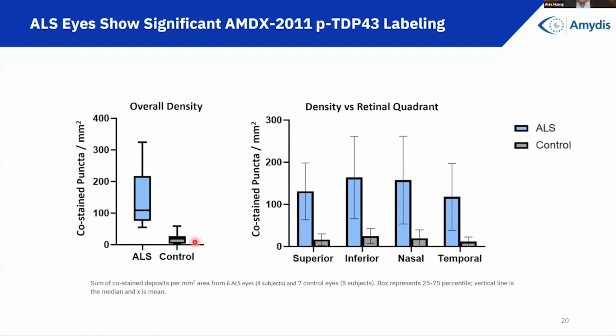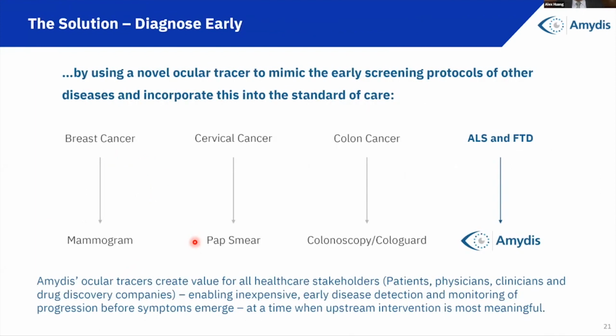And notice how we don't have a lot of overlap here. This is unlike when we were talking about the TDP-43 blood test, where the ALS was like this, and then the comparison was like this. And yes, there's a difference, but there's tremendous overlap. Here, we have very minimal overlap, so the promise is there for this to be used as a diagnostic tool. So the goal becomes to try to have early screening and early diagnosis, right?